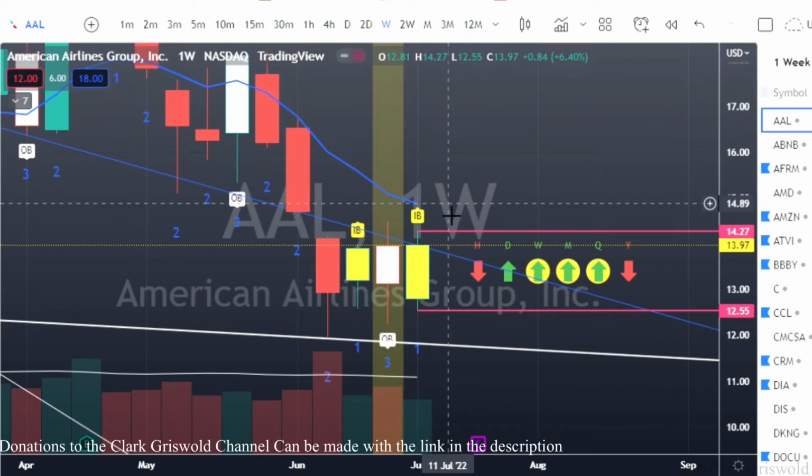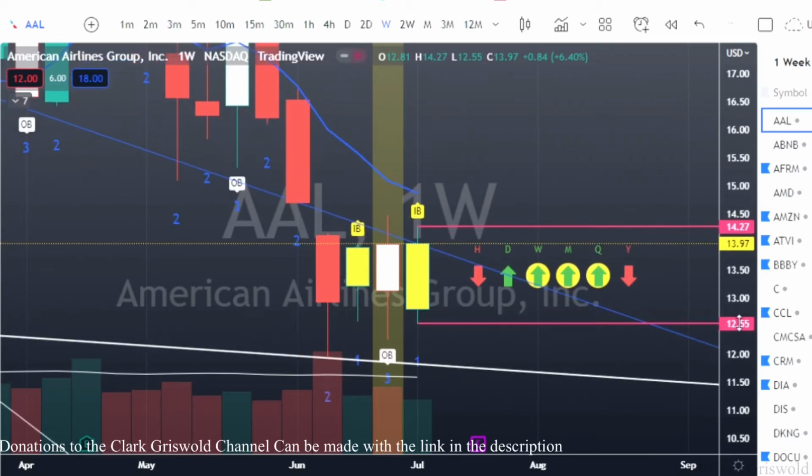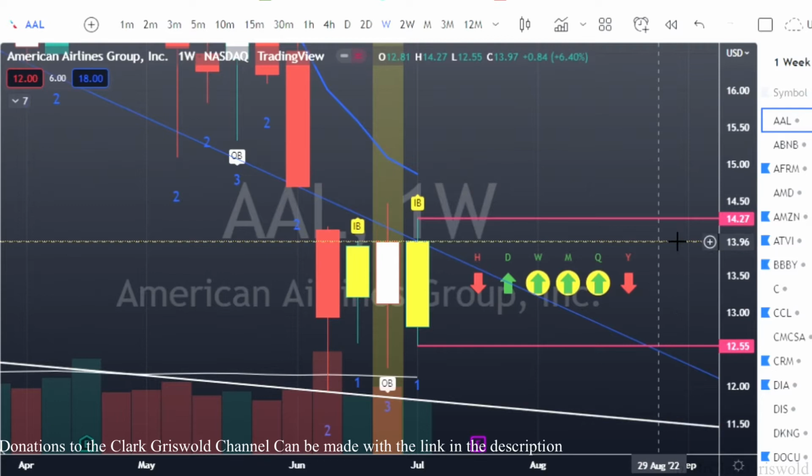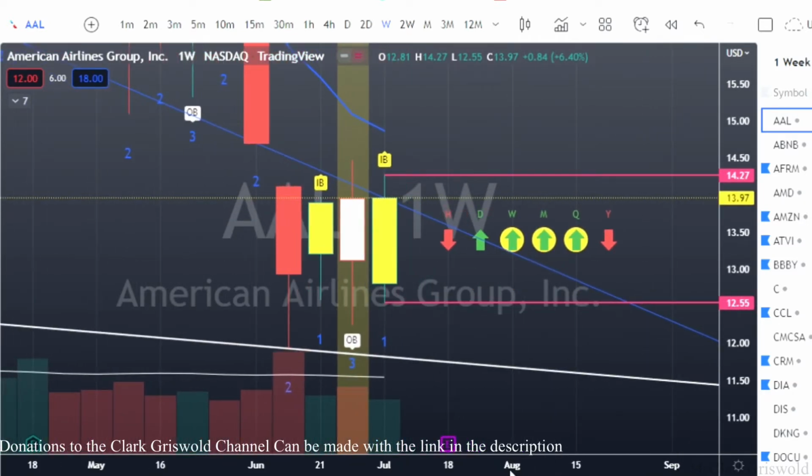So let's get started right now on our weekly swings for July 11th. There are a lot of really, really nice setups. I'm probably going to have a really tough time picking out the top 5 for this week. But let's get started. American Airlines is number one. Not number one, it's the first one on the list.